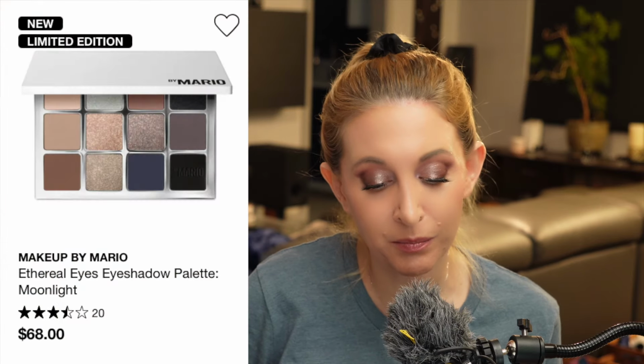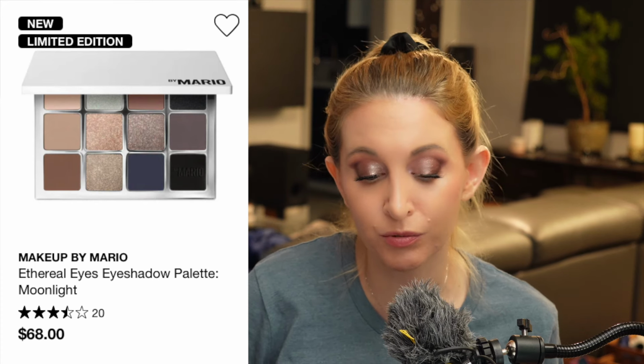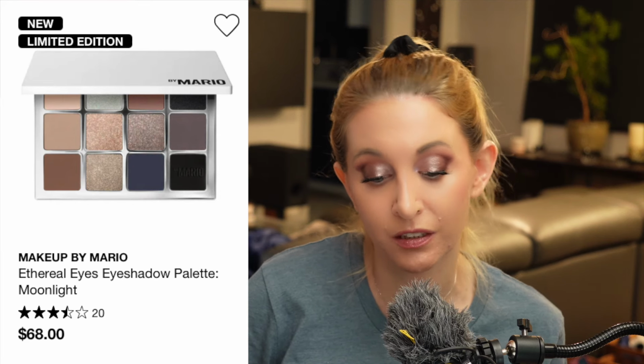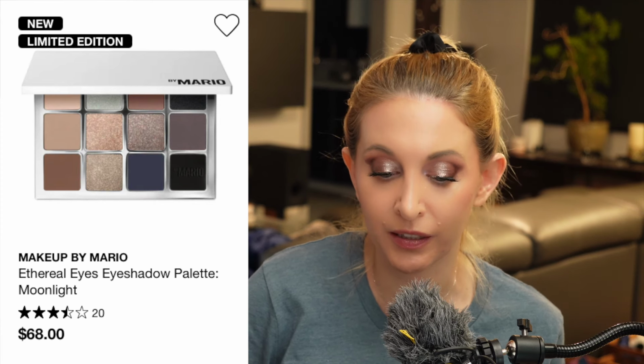Then the Makeup by Mario Ethereal Eyes. You know, this looks pretty, but I don't get along with this formula. So for me, it's really not worth it. I'm glad that I have the palette that I have. I'm glad that I have the shimmers because I think they're pretty and unique, but these shimmers are not different enough for me to justify buying it again.